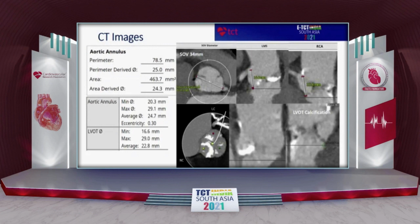She's had a gated CT as part of her workup. And this is interesting and shows off probably some of the benefits of the Navitor valve, which we can talk about in a bit more detail. She's got an aortic annulus perimeter of 78.5 millimeters. So she's on the borderline between a 27 and a 29 millimeter Navitor valve. She's got a very eccentric aortic annulus, again, which is another discussion point, which we should talk about later. So her minimum diameter is 20 millimeters, but her maximum is 29 millimeters.